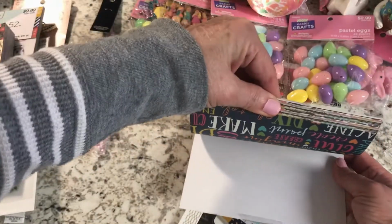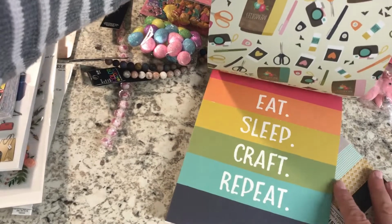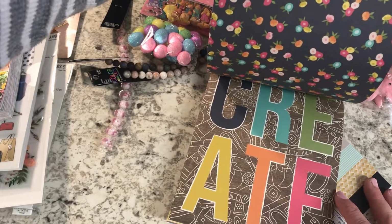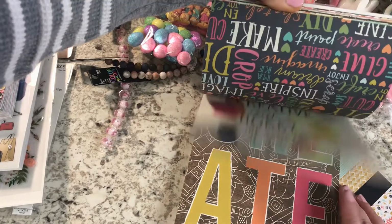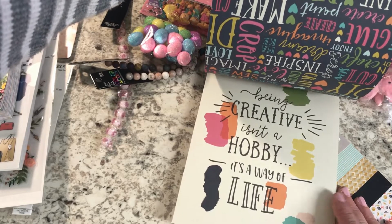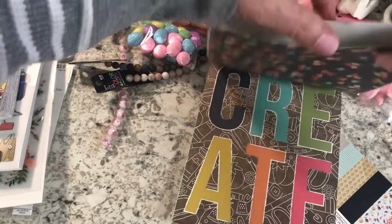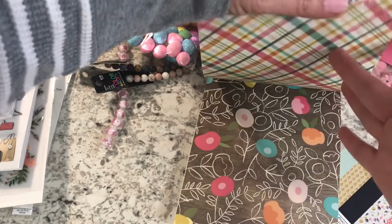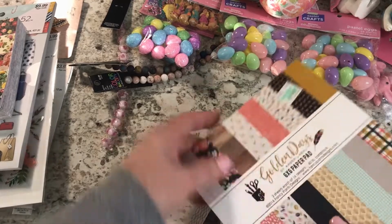It'd be easier if I just lay it down. And those have those little sassy girls. So cute. And then there is double-sided. Being creative isn't a hobby, it's a way of life. That would be for me. Oops. So, but that is so cute. So, I like that. And a couple more little pads.